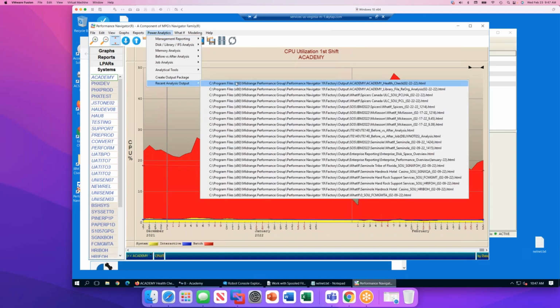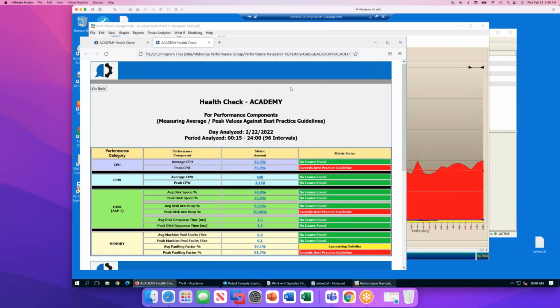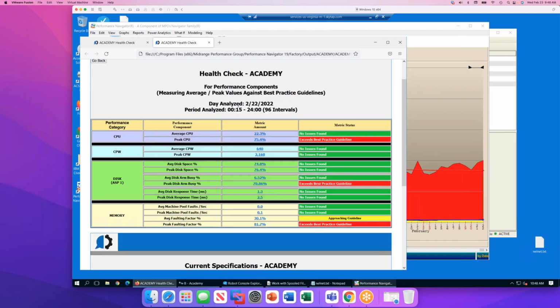I ran a health check, and we keep track of the last 20 of these. You can see by default where they're going to go. This is the global directory I was talking about. But if you run a report set, you can put these anywhere you want. Right before today, I ran a health check for yesterday on one of our systems. I should keep that for posterity's sake.